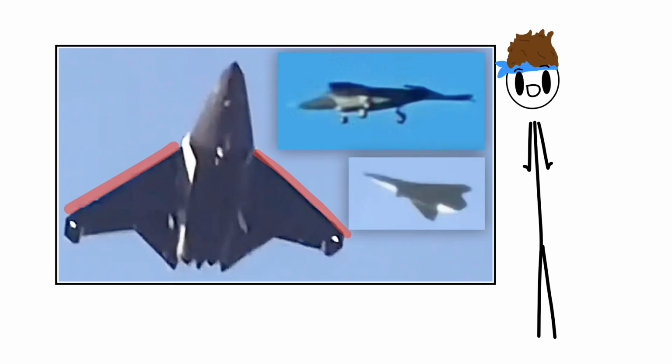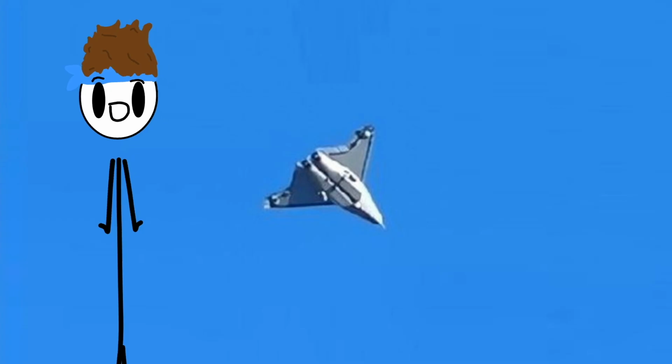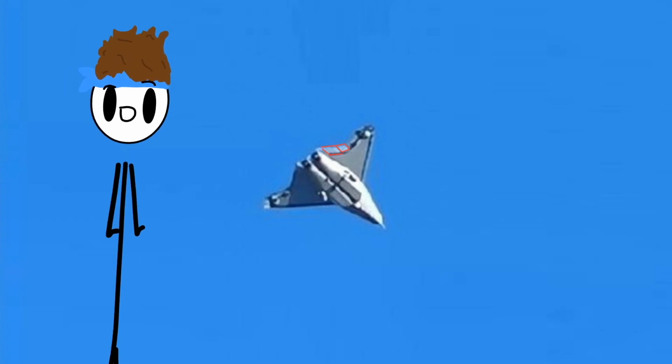Let's take a look at the wing. Strangely enough, at the leading edge, it seems to be a fairly classic swept wing. However, at the trailing edge, it is swept forward for stealth. Now, as for the movable control surfaces, as far as one can tell, those are these thingies. However, those aren't the interesting ones.